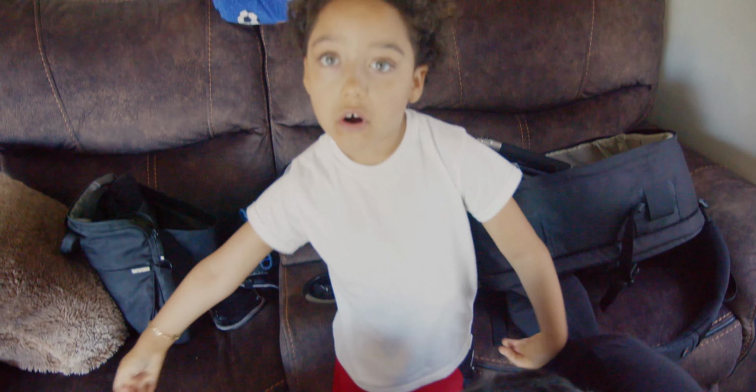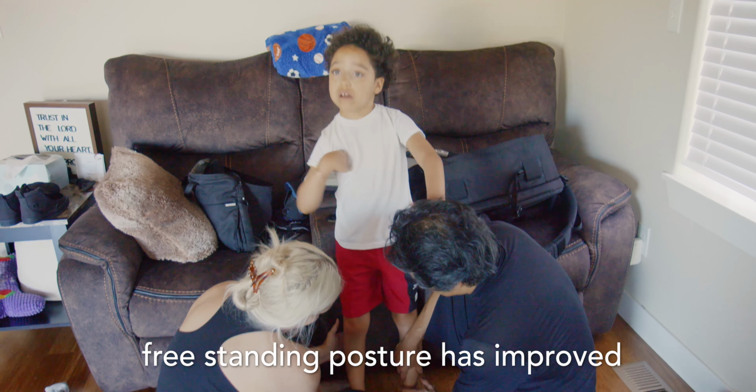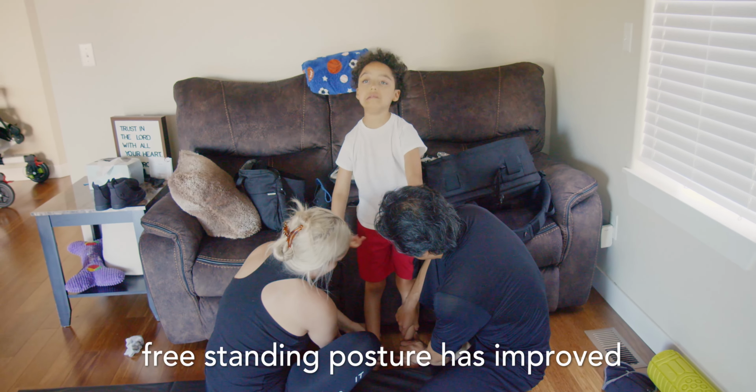The speed of Jamell's learning is fast because with AADC, there are no physical issues inhibiting progress. They just need to relearn what their bodies can already do.